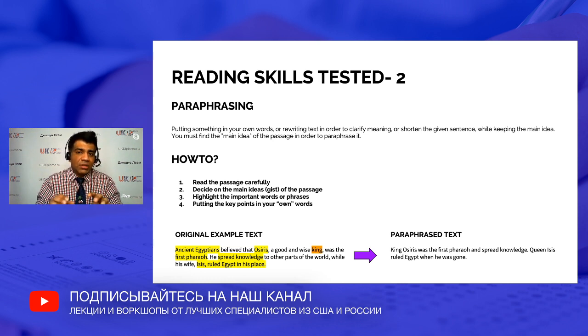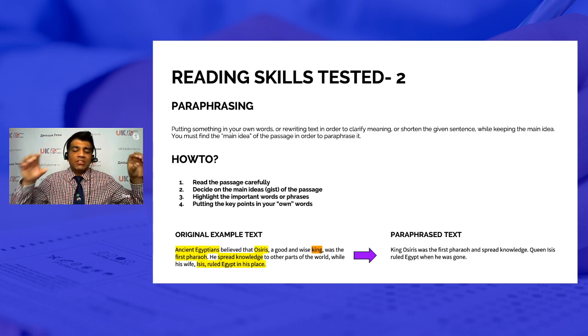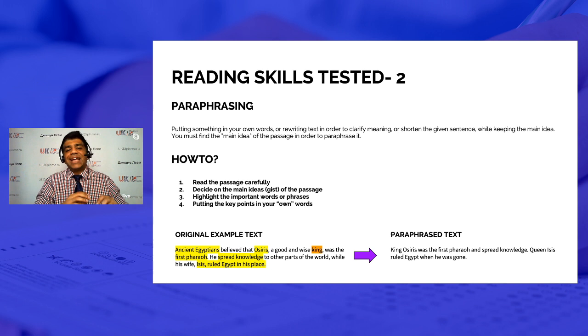It is something in the past. It is about two people, what they did, and then we had the idea about the gist. It was a very small piece of text, and now we have something which is more expanded from the gist, and that is how we do the paraphrasing. You have expanded slightly something from the main idea, and then you've written it down.